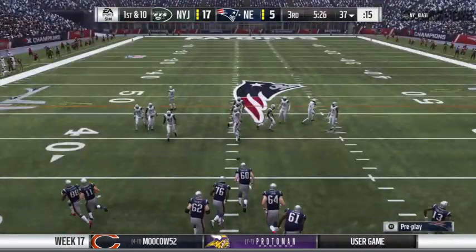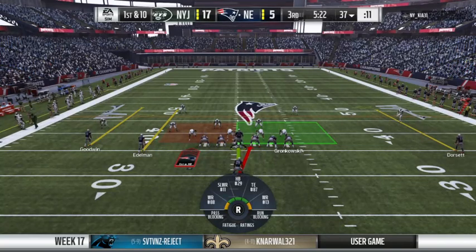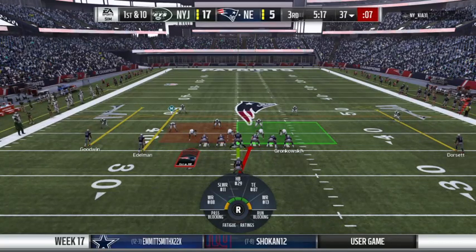Let's go, let's go. Tight ends on the Ringo. Tight ends on the Ringo. 4 down, 4 down.